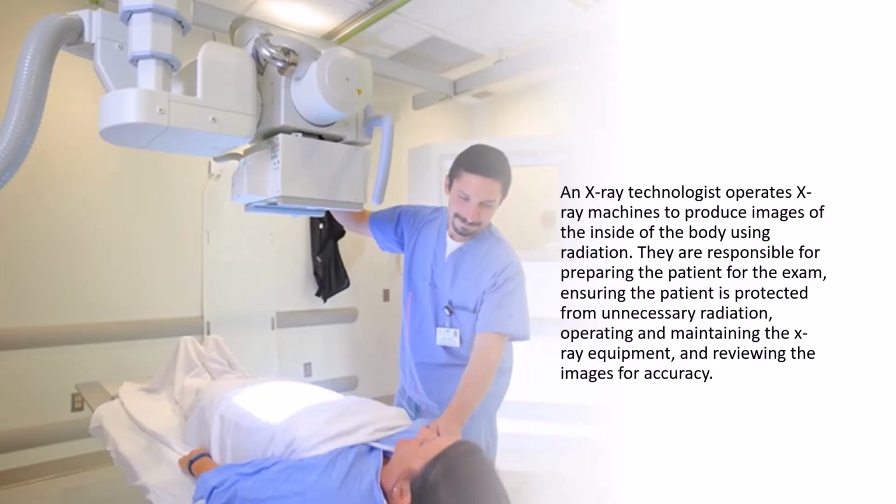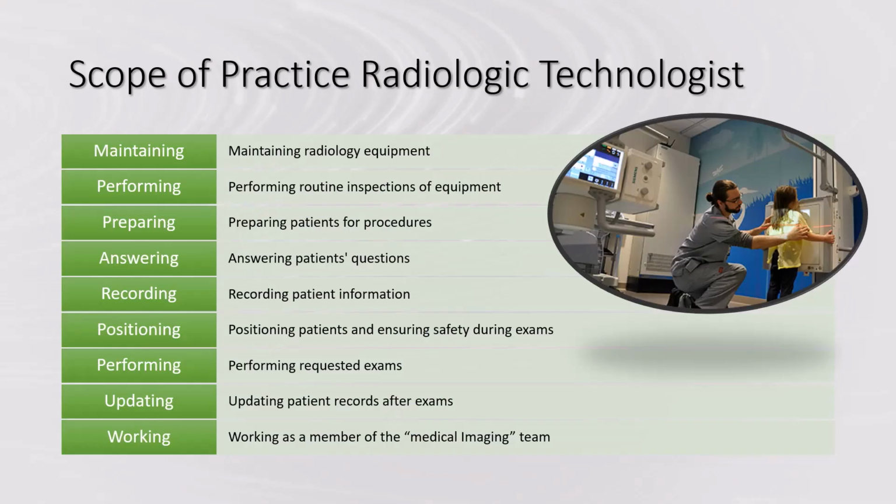An X-ray technologist operates X-ray machines to produce images of the inside of the body using ionizing radiation. They are responsible for prepping the patient, doing the exam, ensuring the patient is protected from unnecessary radiation exposure, and operating and maintaining the X-ray equipment and reviewing the images for accuracy. Here we can see the scope of the practice of a radiologic technologist, which ranges from maintaining the equipment to working as a member of the medical imaging team.